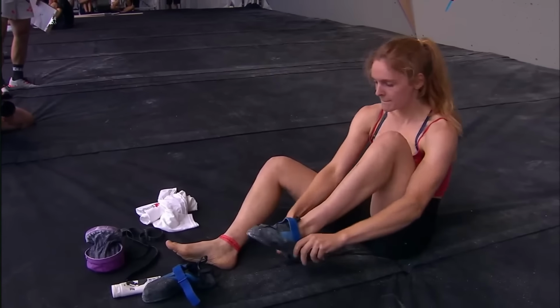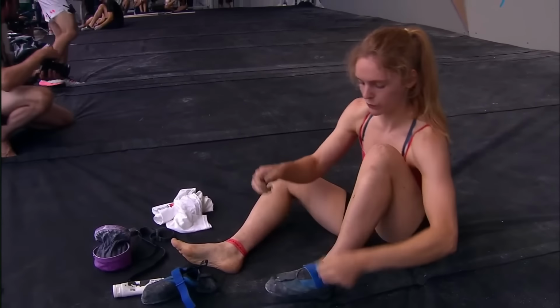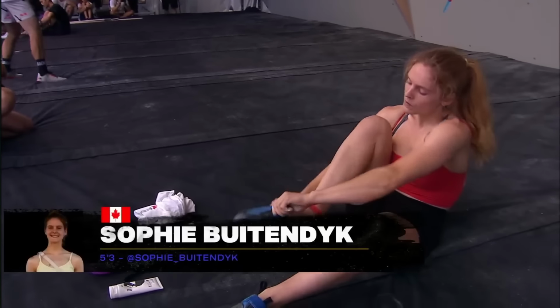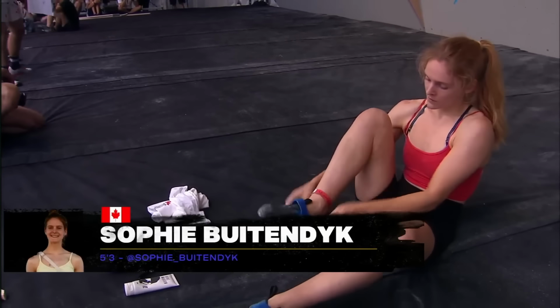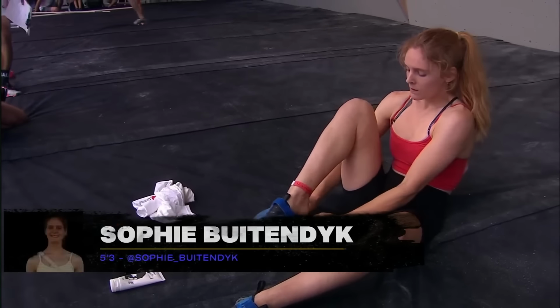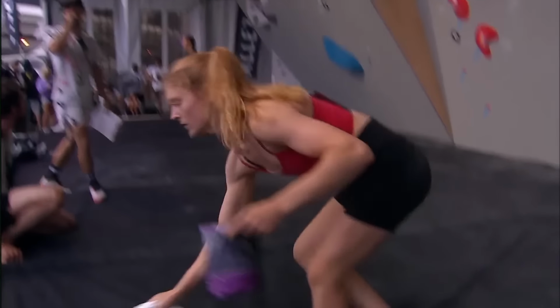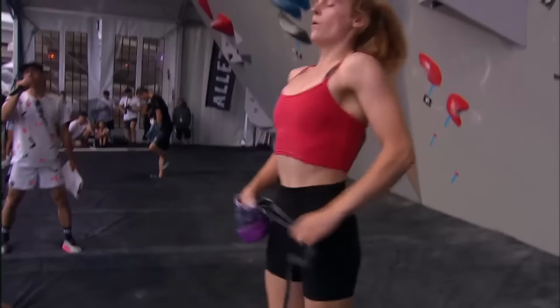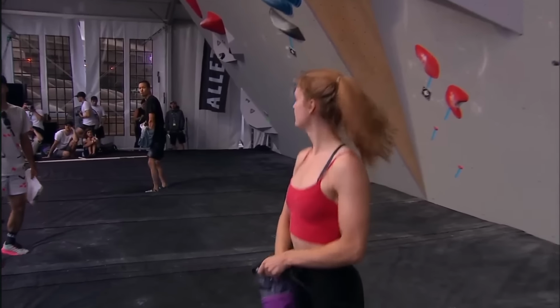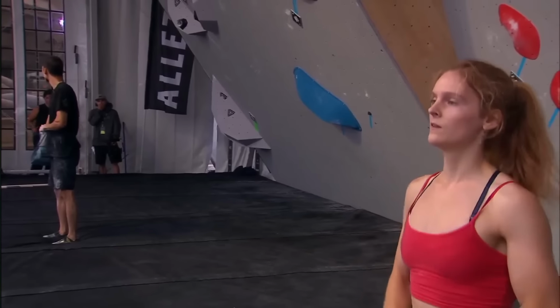So we get to look at Tim Kang and Sophie Buhtendyk putting their shoes on. But yes, full control. I don't like to see it, but it's good excitement when somebody is slipping while trying to match the top. So we're going to see people get close. We should see a little bit of everything. The boulders here, we walked through them with the Route Setters earlier. They're very exciting. We're going to test a lot of different approaches to climbing here.